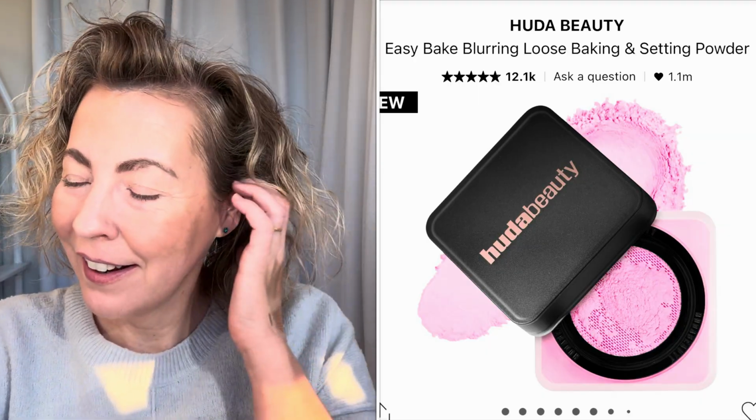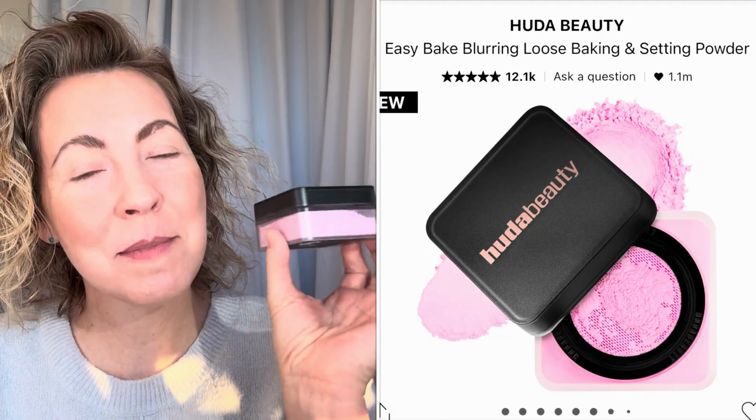Okay. Oh my gosh, I didn't mention at the beginning, I have the new HUDA powder. I've been using this for over a week, maybe 2 weeks now, but over a week, and I have thoughts.